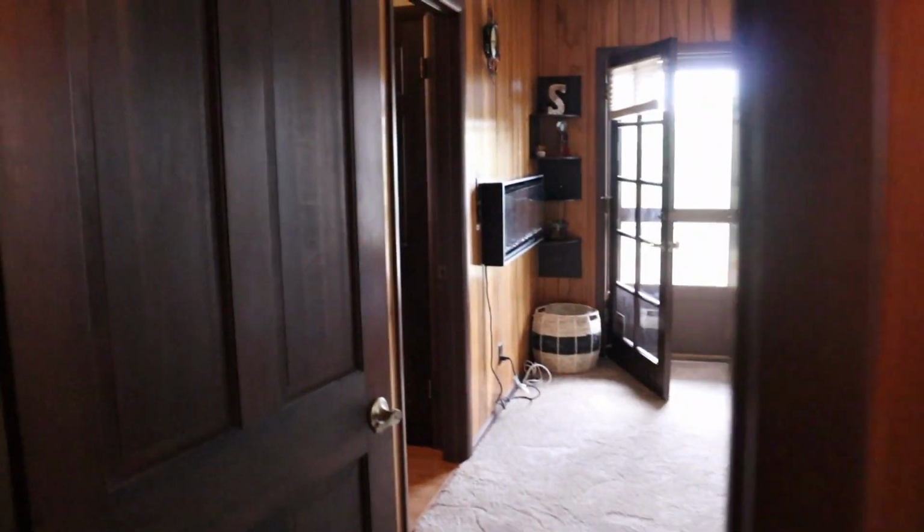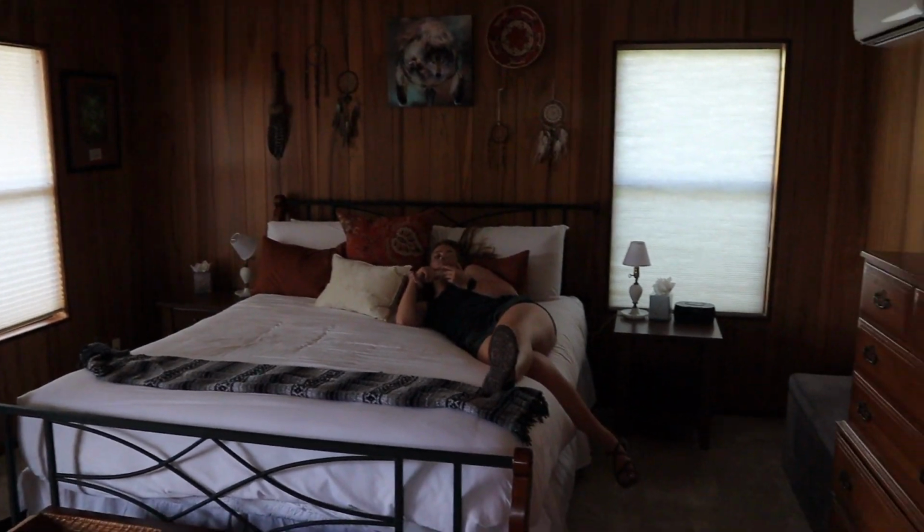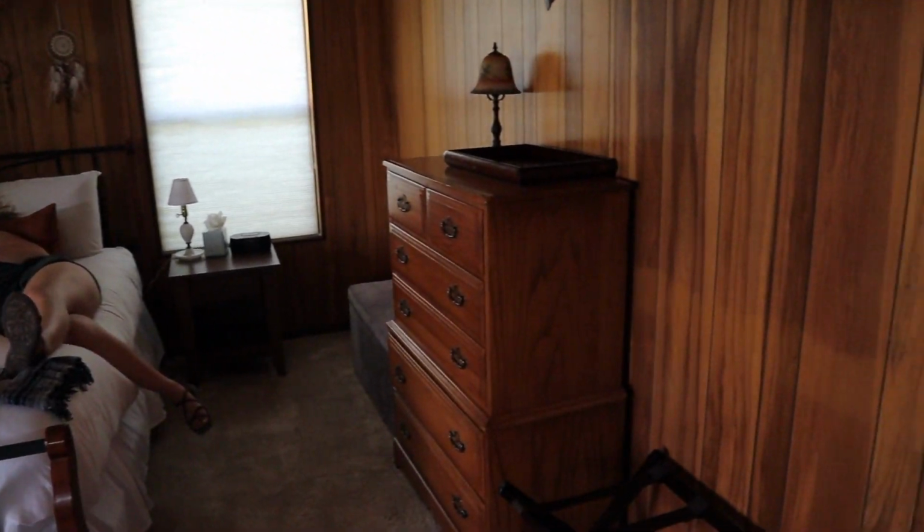This is bedroom number 2. I would consider this like the master bedroom. It has a big bed and then another ottoman, a dresser. We have a couple decorations. I love the walls in this room. It makes it feel very cabin-y and vacation-y. More decorations above the bed, another mirror.